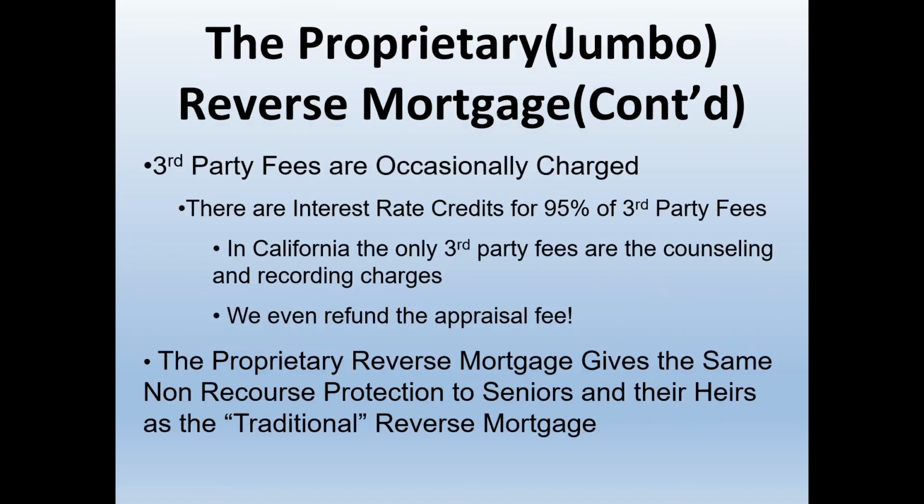Let's talk a little bit more about the third-party fees. That's title insurance, title fees, recording charges. So occasionally, third-party fees are charged, but about 95% of the time, I've got a way to credit most of those third-party fees. And if I can credit the fees to you, the only thing is you don't get a reimbursement back on your counseling, which is normally $125 to $150, and then the California recording charges, which are about $300, get charged.